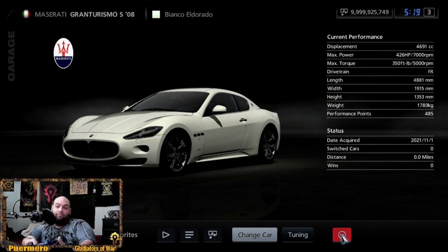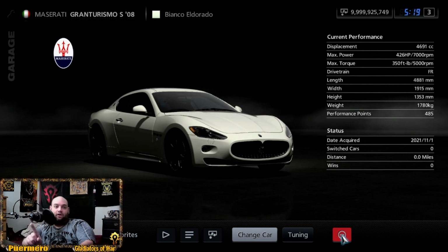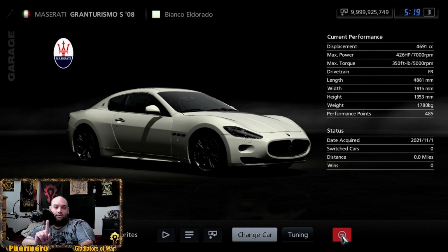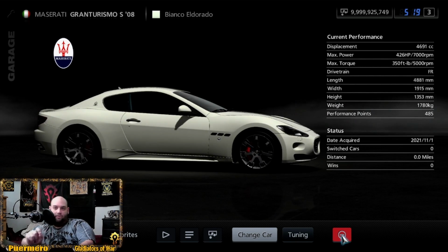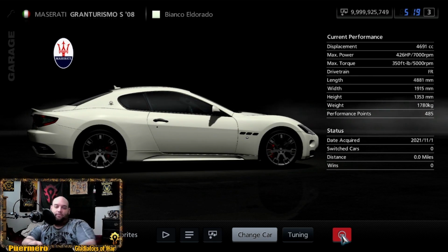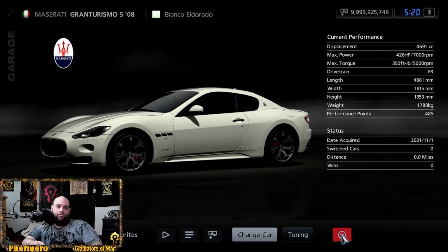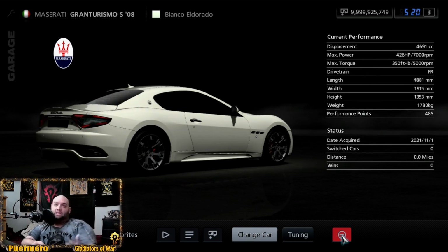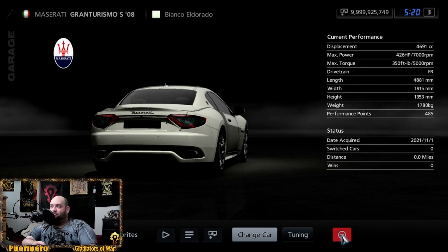Maserati. This one in particular, in real life, I really do like the sound of this car. This car sounds very beautiful. It is a beautiful V8 on this thing. It really does sound beautiful. If you do want one, go used. You'll be able to get one used for a damn good price. This is a nice looking car, at 426 horsepower and 350 foot-pounds of torque.